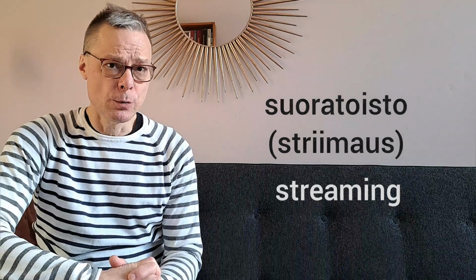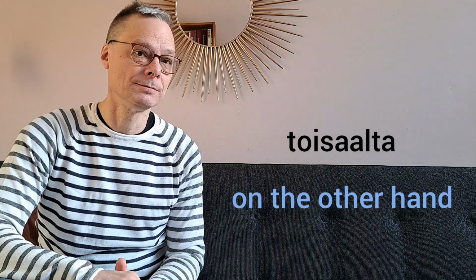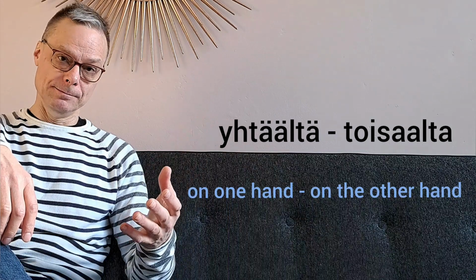Some other words with the root in the word toinen include toisaalla, elsewhere, and toisaalta, on the other hand. So we say yhtäältä, toisaalta. Olemme siis tänään puhuneet yhtäältä sanasta ensimmäinen, toisaalta sanasta toinen.